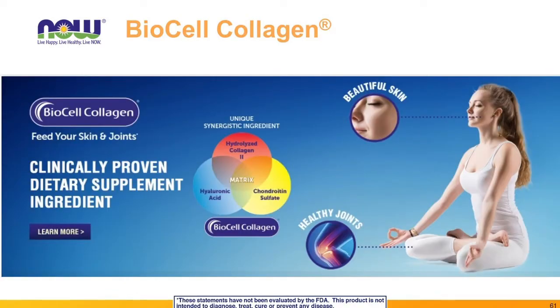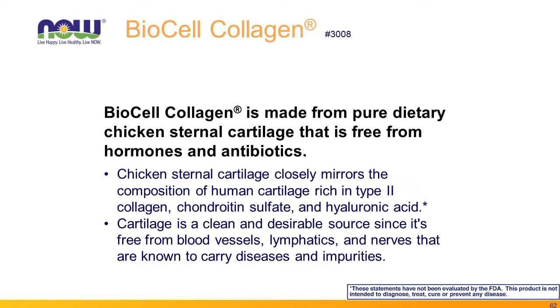Now there's another collagen product called BioCell Collagen. This is a trademark ingredient, and it contains the hydrolyzed type 2 collagen, as well as hyaluronic acid and chondroitin sulfate all together. It's made from chicken sternal cartilage that's free from hormones and antibiotics. And cartilage does not contain blood vessels or lymph products or nerves that can have diseases and impurities, including in cows, mad cow, but this is obviously a chicken product.